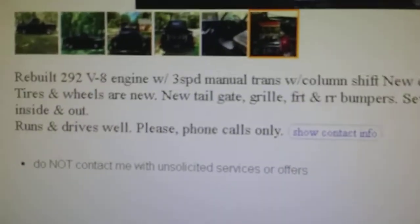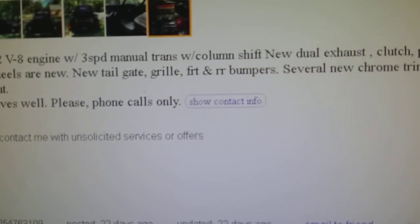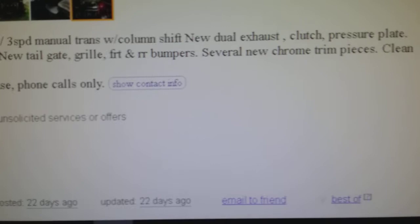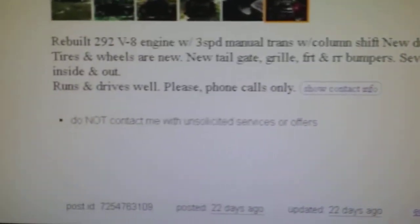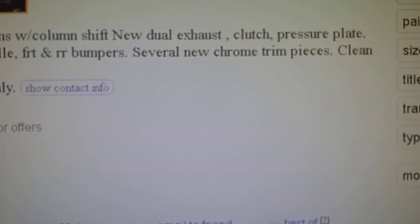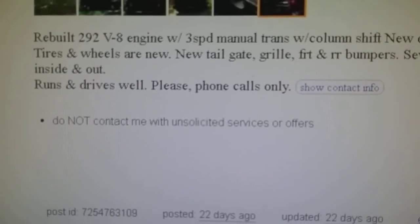And okay, it says rebuilt 292 with 3-speed manual transmission with column shift. That's good. New dual exhaust, clutch, pressure plate. Tires and wheels are new. New tailgate, grille, front and rear bumpers. Several new chrome trim pieces. Clean inside and out. Runs and drives well.